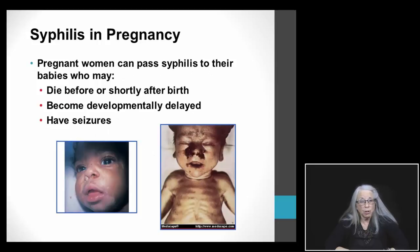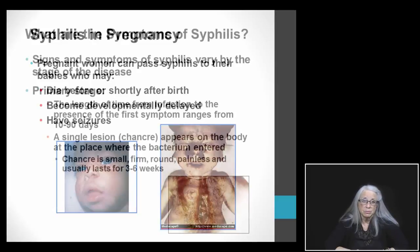It can be passed in pregnancy from a mother to her unborn baby, and these babies may die before or shortly after birth. They may become developmentally delayed, and they may have seizures and other defects that show up later in life. Syphilis is a serious, serious thing to have in pregnancy.